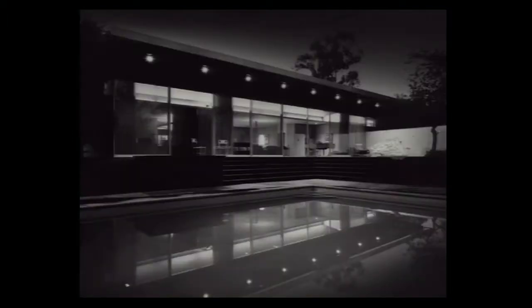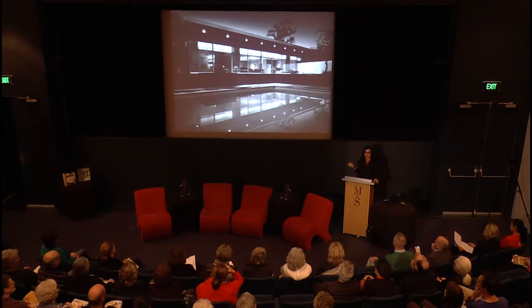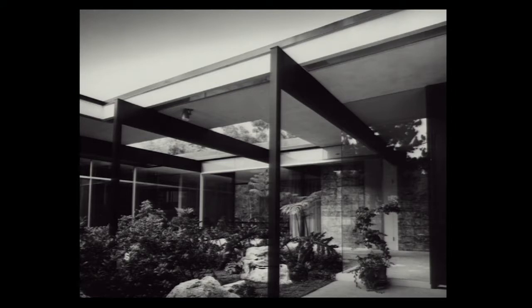Then there's the Kronish House. Iconic houses can change people's lives, I can say that, but they can also change the course of history. This house is also by Richard Neutra in Beverly Hills. It was the only standing Neutra house left in Beverly Hills. When a demolition order was put on it, it went viral.